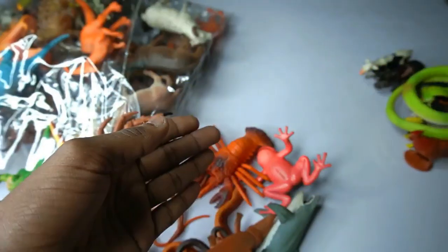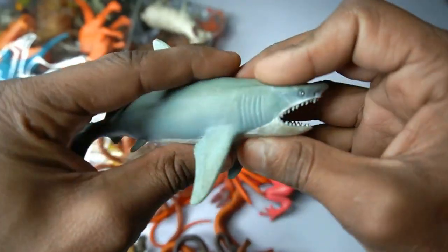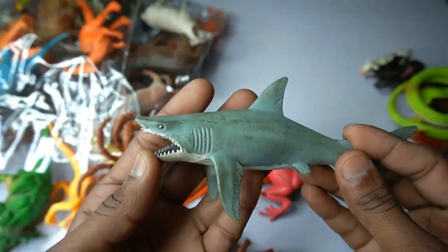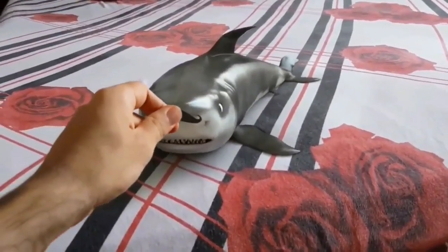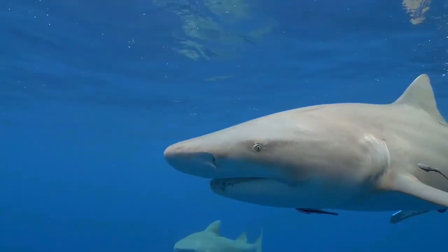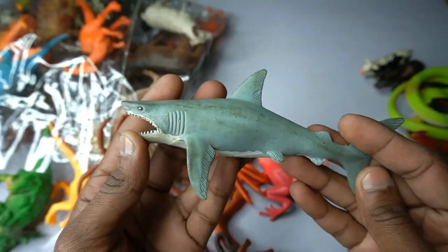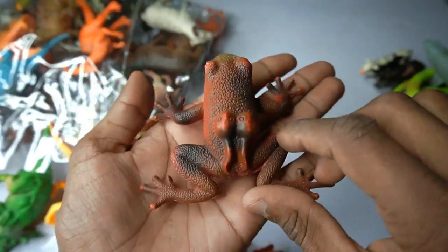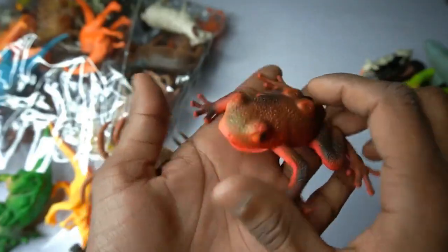So side, and the next figure. Wow guys, very nice. Look guys, shark fish beautiful. Look guys, shark fish look is amazing, beautiful design. Shark fish, so side, and the next figure, frog. Wow guys, look is very nice. Frog design is really beautiful.